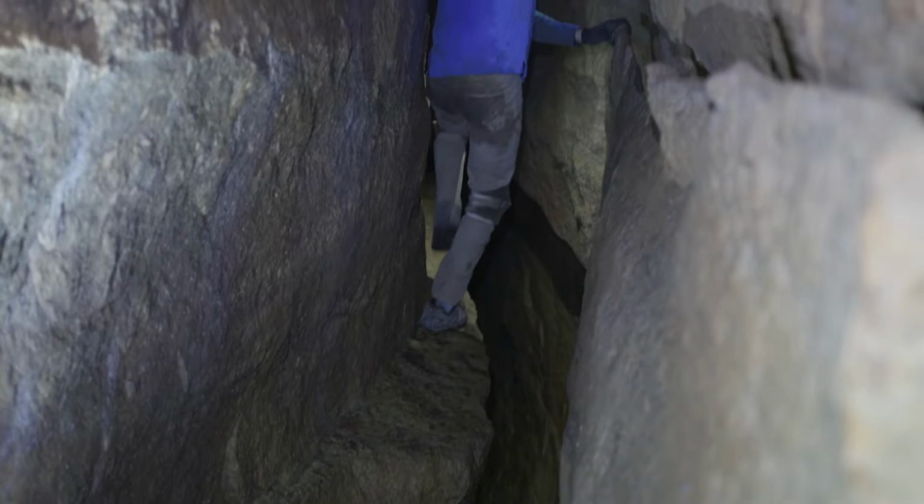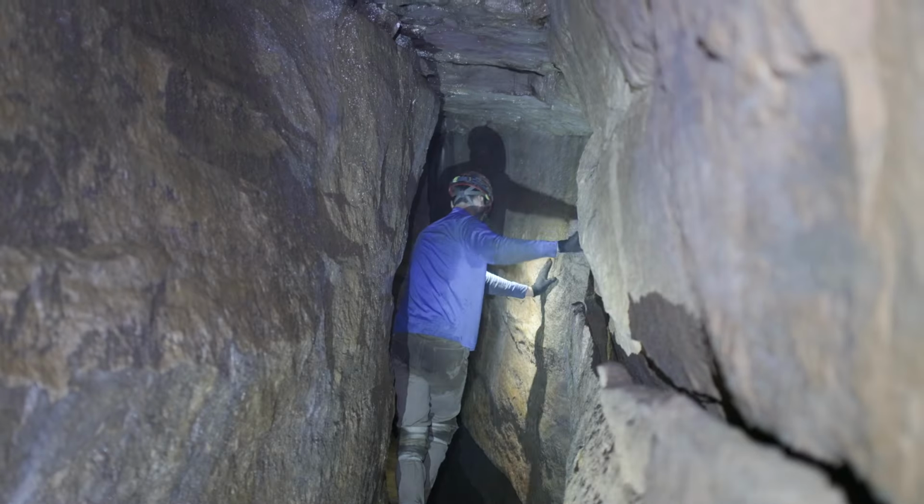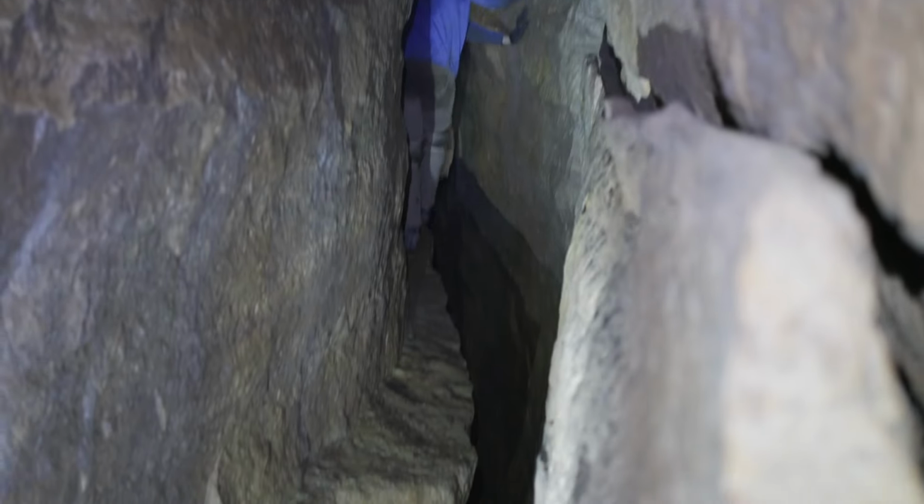Go turn my light off. It's a really fun cave, but it's got some dangerous exposed climbs, and there has been at least one pretty serious injury here from someone falling. So you've got to take it seriously and know your limits.